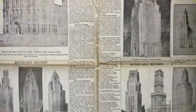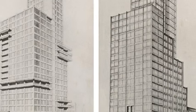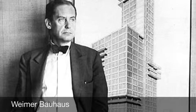William Holabird and Martin Roche came in third place. Walter Fischer, who was from Marienburg, his design was not trying to use exact details, but instead he used texture. Weimar Bauhaus' design was based on modernity, and Walter Gropius' design and Luce's design was more eccentric.